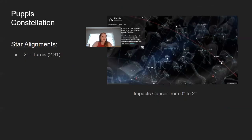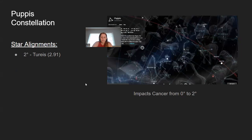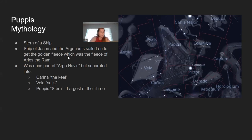Another constellation in alignment with Cancer from 0 to 2 degrees is Puppis, which, if you watched the Gemini one, will be a repeat of that energy, which is fine. Puppis mythology: it is the stern of a ship, the ship of Jason and the Argonauts, who sailed to get the golden fleece, which was the fleece of Aries the ram, which we talked about in the Aries video. It was once part of Argo Navis, but separated into Carina, the keel, Vela, the sails, and Puppis, the stern, which is the largest of the three. As you can see here, we have Puppis, Vela, and then Carina down here.